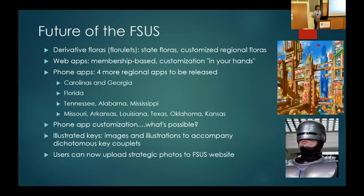One major project we're thinking about putting a fair amount of effort into is illustrating keys. So having diagnostic photos and illustrations to accompany some of those difficult groups so that we can learn those groups better. And then one thing we're really hoping for too is a strategic photo upload.